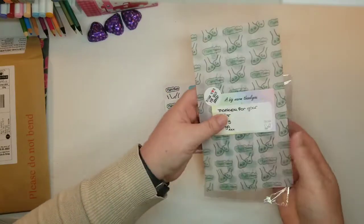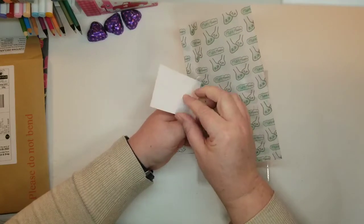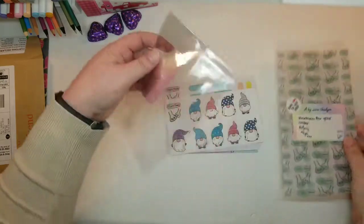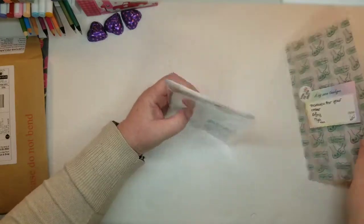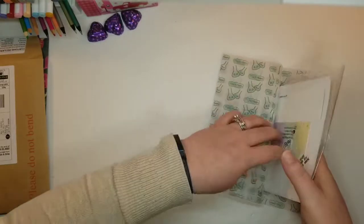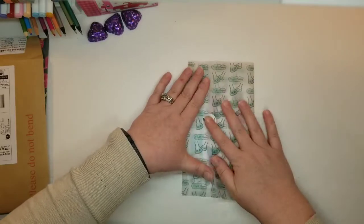So that is the package from Miss Maya. She also did a handwritten thank you on another card for me, and these are really sturdy cards too. So beautiful packaging, beautiful stickers. Thank you, thank you, thank you, Maya. I truly appreciate your product and I cannot wait to tag you in the goodies that I create.